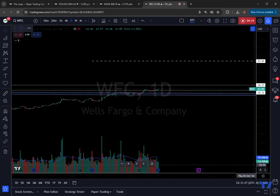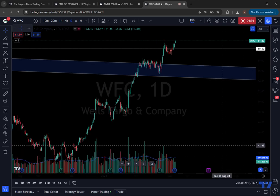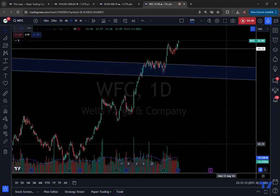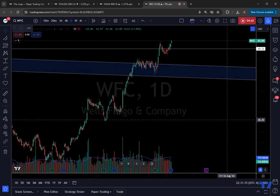Now, the opposite's true. There are a lot of interesting setups as well that could be coming into fruition on the bull side for these names, but the charts that I showed you are definitely looking like a little bit of a pullback is due and likely in the near term.